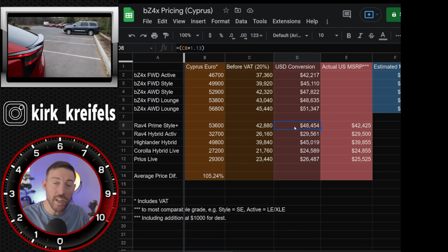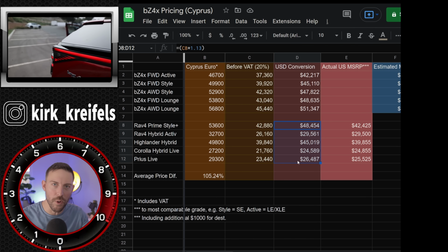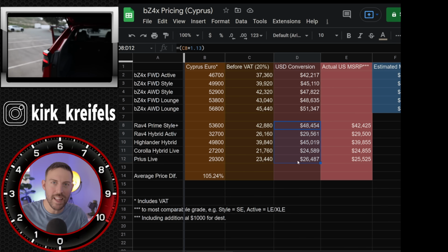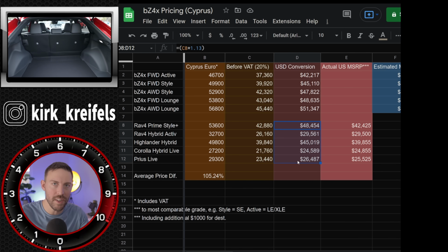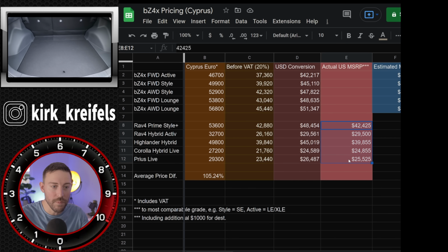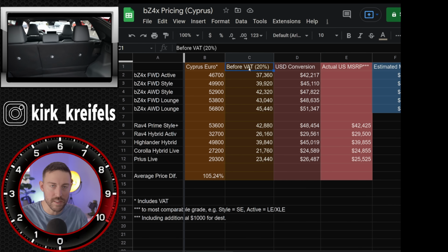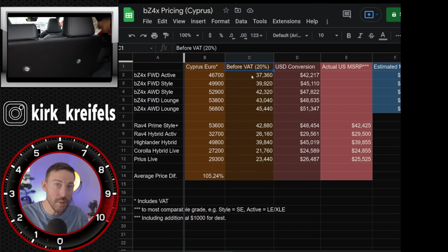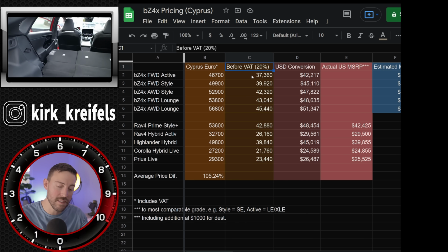Now, when you convert it directly to US dollars, that's what this column is. It doesn't really shake out, because those aren't the prices that we see for those exact same vehicles or similarly built and equipped vehicles here in the United States. For that is what this column is for. Now, you also have to keep in mind that if you buy a vehicle in the European Union, which Cyprus is a part of, there is a 20% tax that is included at the purchase of the vehicle, at least as far as I'm aware.